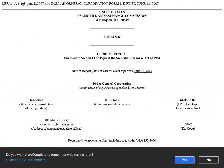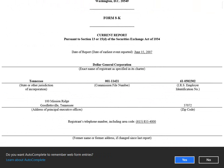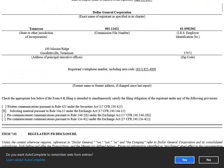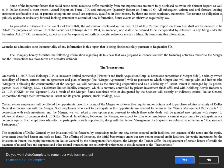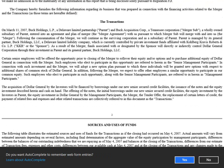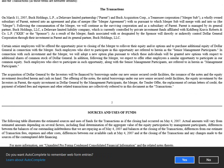Okay, I clicked proxy, but it said Form 8K on top. I think the 8K is attached to the proxy. The 8K is probably the announcement of the proxy. So this looks like the right document. They're speaking about the transaction. Is this going to be the acquisition? The acquisition of Dollar General. So this looks like this is going to be it.